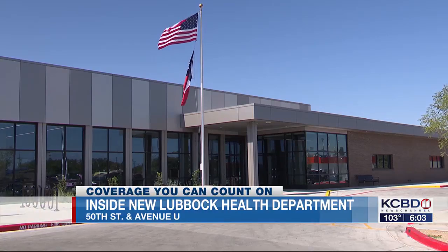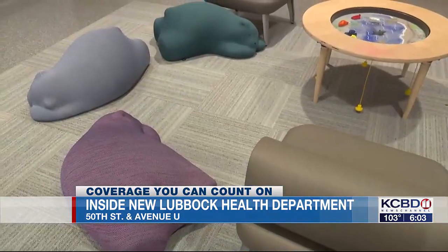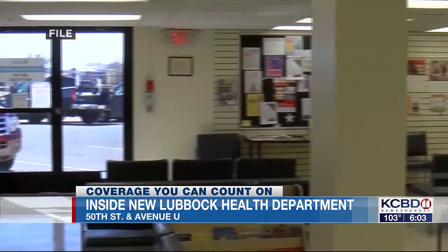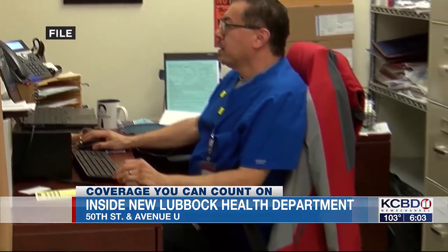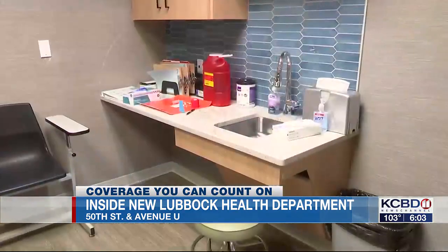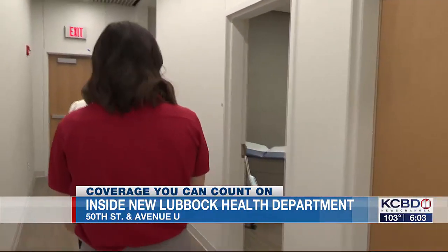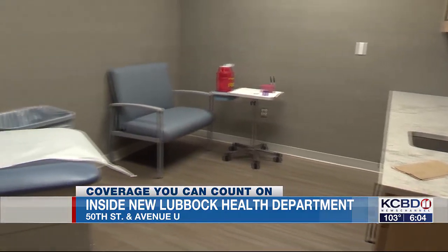Walking into the new public health department, you'll see a large waiting room, a children's area, and city staff ready to help connect you with the health care you need. It's a much different look than the old department, a leased out office building downtown with offices and clinic rooms crammed in the same space. Now, it looks like a doctor's office. Public health director Catherine Wells says there are 6 updated clinic rooms to serve patients from all across Lubbock County.